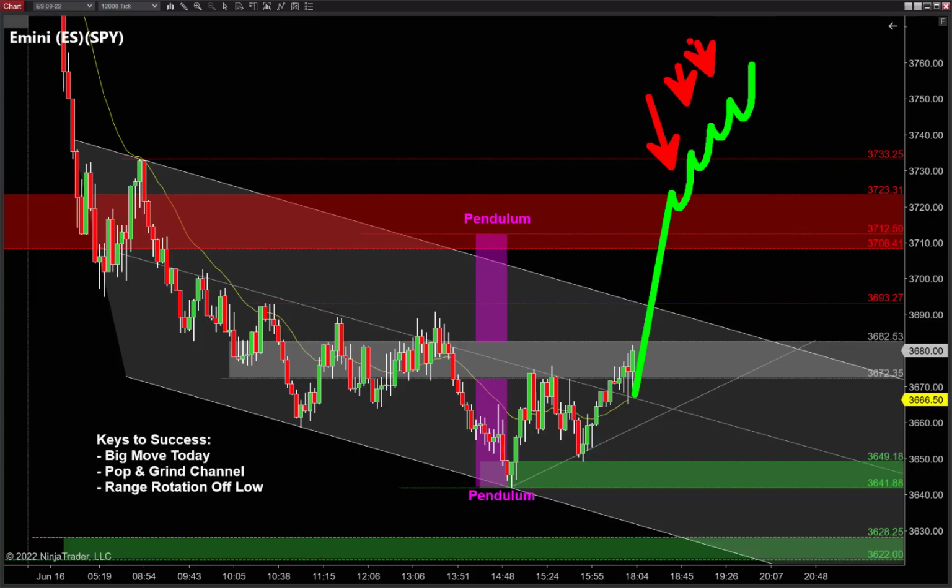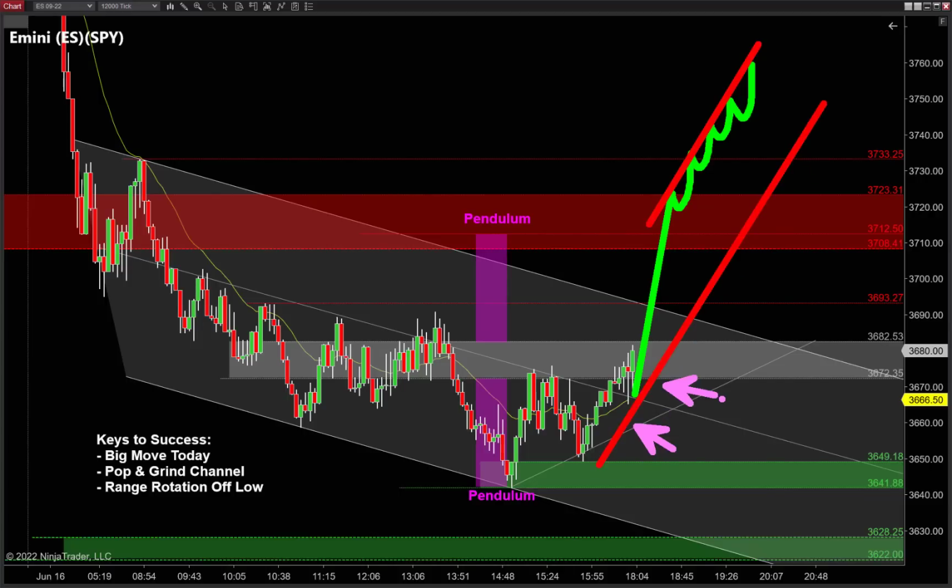Once we start seeing that pop and grind, that'll be your cue. This market now has reverse momentum. I'm going to draw a trend line right off that high. I'm going to anchor it off of one of these lows, right? We'll know more about this, obviously, once we get more information.